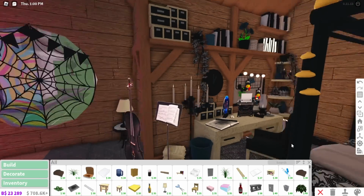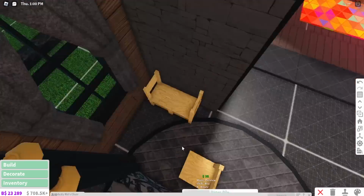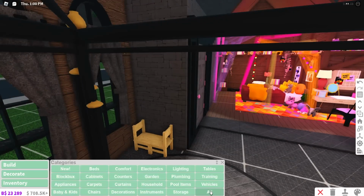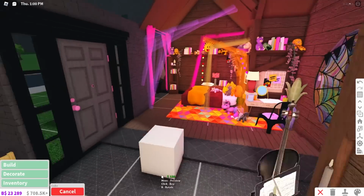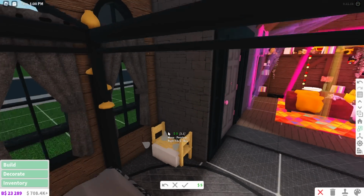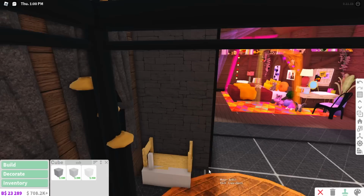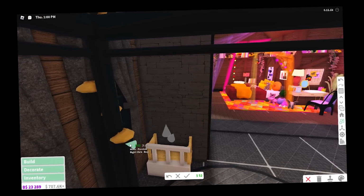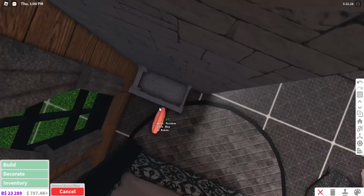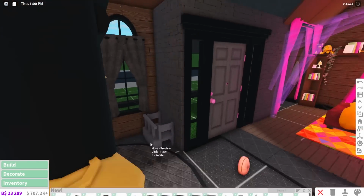I also wanted to incorporate Thing into the bedroom because he was such a big part of the movie and he was absolutely adorable. Who doesn't like Thing? So I decided to make a little crib type of area for him. I used these toddler chairs and also some custom shapes in order to create this bed type of looking thing. And get it? Thing? Making a bed type looking thing for Thing? That was terrible. I'm so sorry. So I added some pillows for comfort and just made a tiny little bed for him.